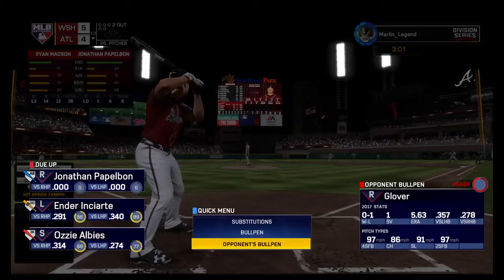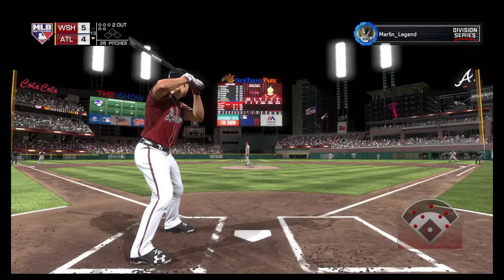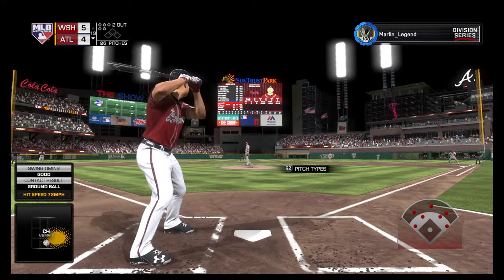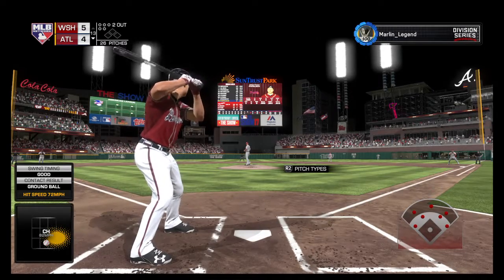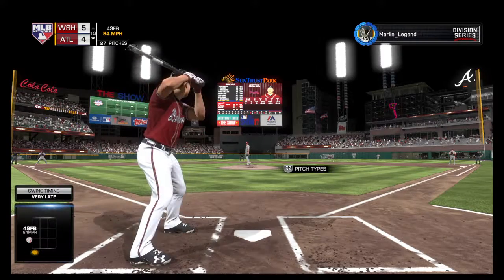Standing in now, the pitcher, Jonathan Papelbon. So with two away, pitcher. They decide to let him hit Jonathan instead of burning a pinch hitter. Papelbon. First pitch of the at-bat. Just a tick behind for a strike.